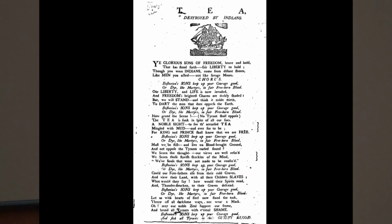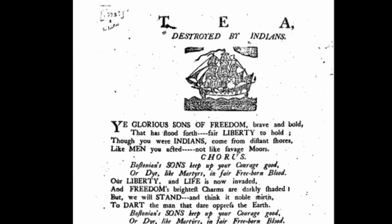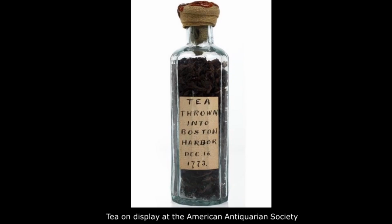Clearly, this is the Boston Tea Party. The song accompanying it is in 6 stanzas extolling the Boston Tea Party of 1773. But it's the relief cut up there of the ship, indicating where the tea was thrown from, that makes it very appealing. And I will just end with my favorite object in the collections, which is in fact a small bottle of tea that was apparently salvaged by a boy at the age of 5 from the beaches of Dorchester, where the tea had sort of washed up after the Boston Tea Party.